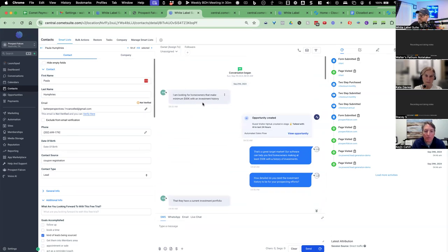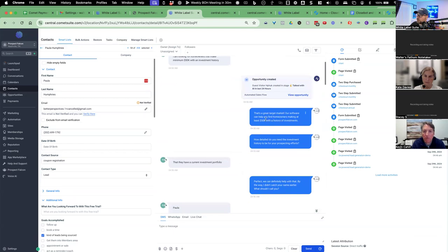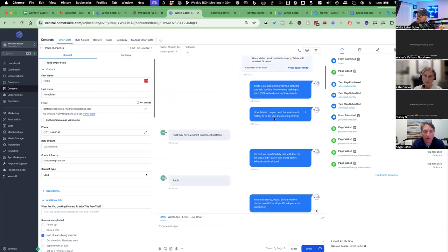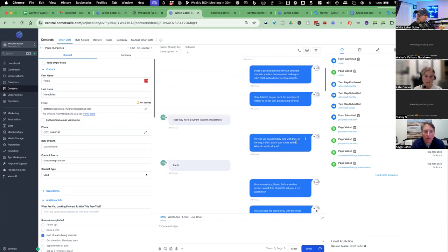I'm looking for homeowners that make a minimum of 50K with an investment history. That's a great target market. Our software can help you find homeowners making at least 50K with a history of investments. How detailed do you need? Like, look at the conversation here. How detailed do you need the investment history to be? They have a current investment portfolio. Perfect. We can definitely help with that.